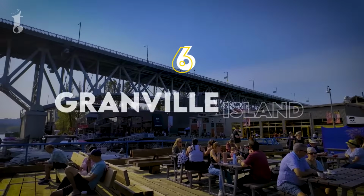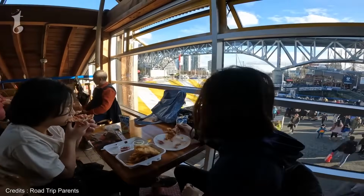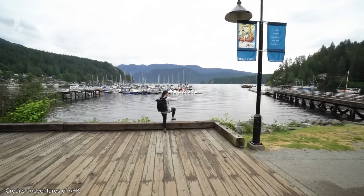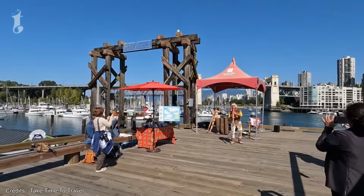Number 6. Granville Island. Next up, at number 6, we have Granville Island, a true paradise for food lovers and culture seekers. What was once an industrial area has been transformed into one of Vancouver's most vibrant destinations, blending creativity, local flavors, and waterfront views.